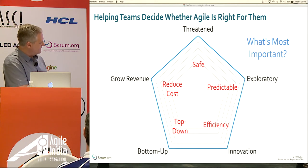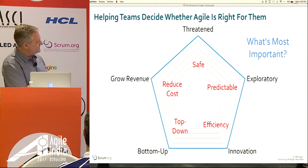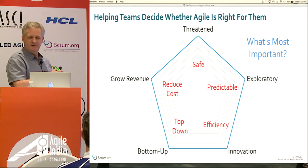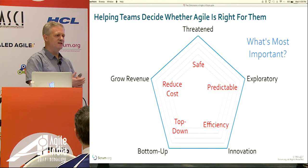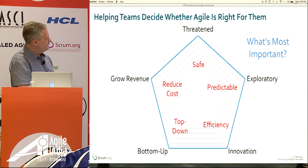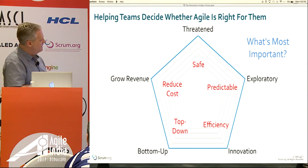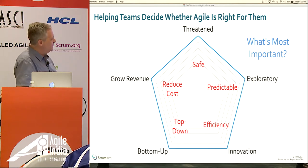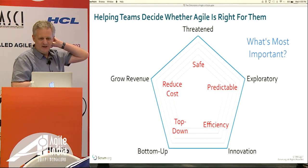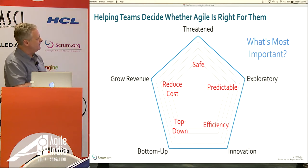These things are at opposite ends of the spectrum, and what you find is that the closer you are to the edge on this kind of diagram, the more susceptible you are, or the more attuned you are, to using an agile approach. But let's say you take your typical mainframe application, maybe it's relatively safe. For something like a general ledger or an MRP system, it's not the things that are customer facing.